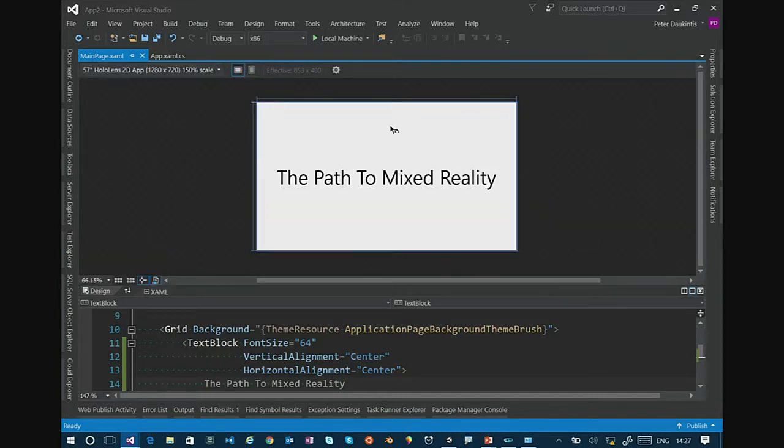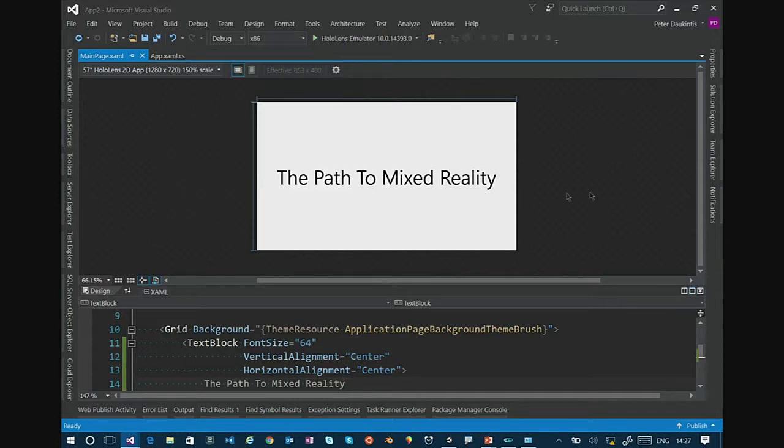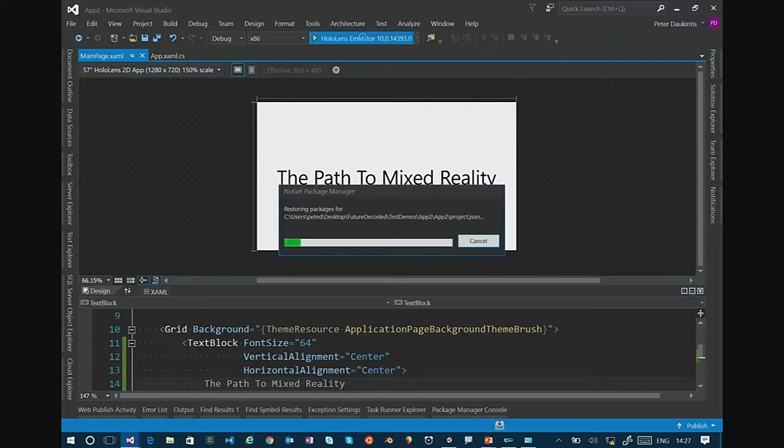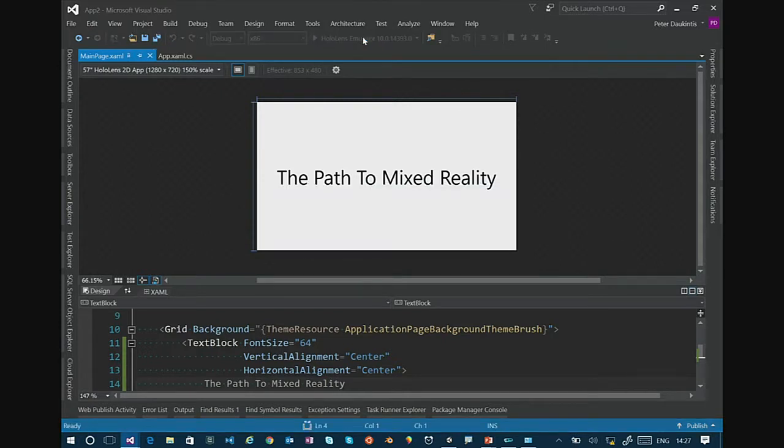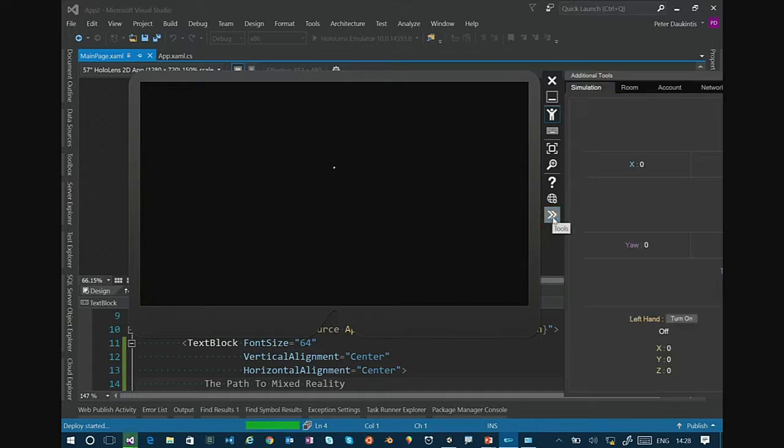So that's what my app's going to look like. In order to run it, I'm going to choose the HoloLens emulator, and I'm going to start the app. That'll compile the code and deploy it to the HoloLens emulator. And let's have a look at the HoloLens emulator. So I've got it running already on the desktop. Okay, so that's the emulator.